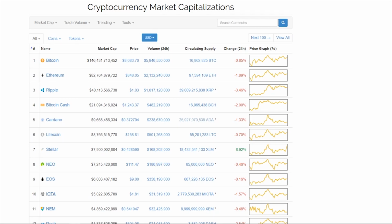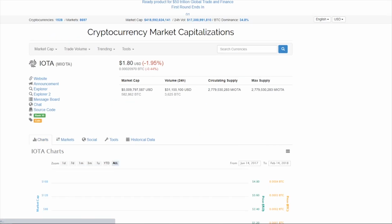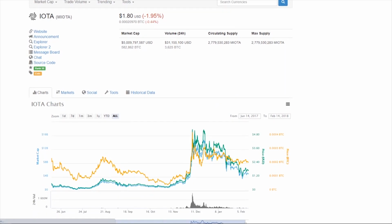Looking in front of you at the CoinMarketCap website, we can see the 10th ranked coin. It's IOTA, so we'll just click on that real quick. The current price of IOTA is $1.80, and it has a 5 billion market cap, which is quite large. That means this coin is very popular and very heavily invested into. But why is that? Well, let me tell you guys in just a moment.